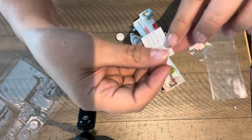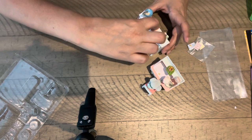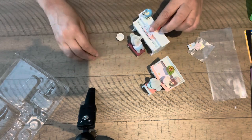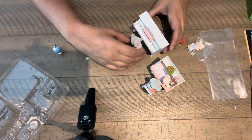It's music for the piano. So you can put it right, oh my God, they thought of everything. You put it right there. All right, let's take this off so you can see. Look how cute. Oh my goodness. This is so nice, guys.